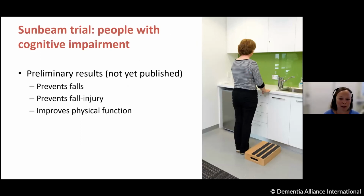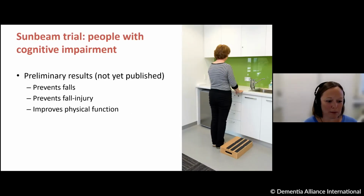And so this is preliminary work because it hasn't been published yet. So it can always change because it depends on what other researchers who give critical review of what we submit say. But what we found is that the program had similar fall prevention effects in people with cognitive impairment who lived in residential care. And we also showed that it can prevent fall injury in this group and improve physical function in this group. So positive outcome from that trial. But as I said, it's preliminary. So the results could change. It depends on what the reviewer says.